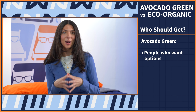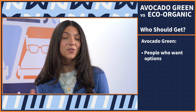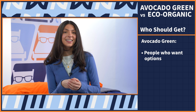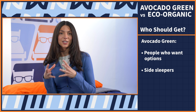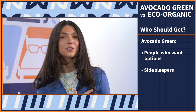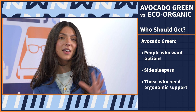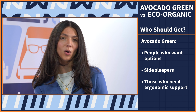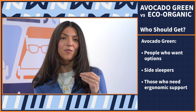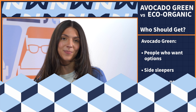And who should get the Avocado Green mattress? Anyone who wants options. With that green model, you get the option to add on the pillow top or opt for the fully vegan version. Next, anyone who sleeps primarily on their side. The pillow top on the green model is gonna offer great pressure relief to the shoulders and hips. And lastly, anyone who needs ergonomic support. The 5 zone support areas in the coil layer on the green model will offer great spinal alignment and also offer long-term durability.